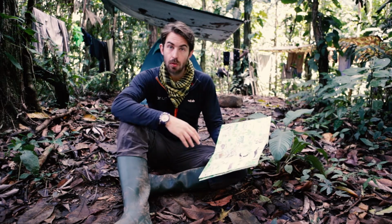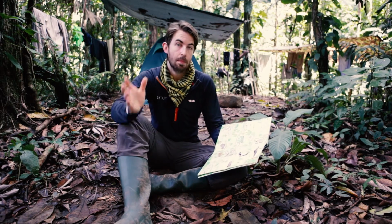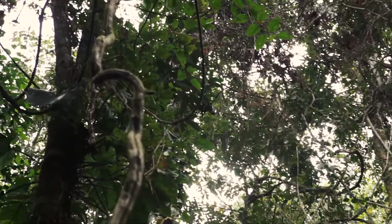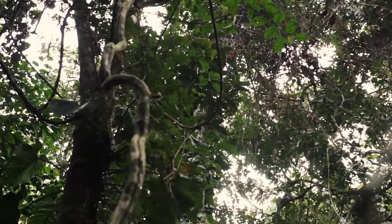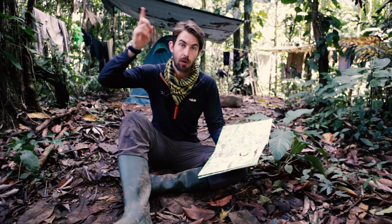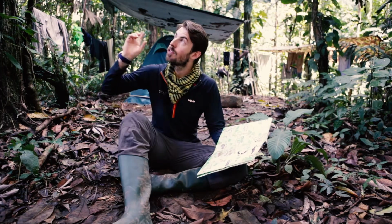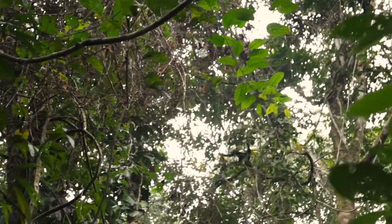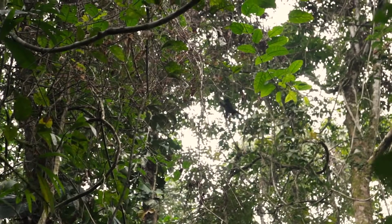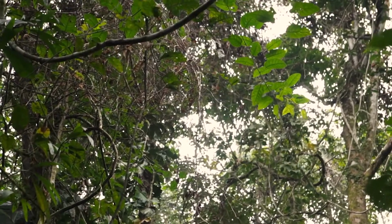Things like the monkeys, we've seen loads of monkeys here in camp and on our travels around the Amazon jungle itself. And the squirrel monkey, we've seen quite a lot of. In fact, quite a few came through camp just yesterday. Quite a few came just over our heads here. A little troop of monkeys came through. Squirrel monkeys, we've seen woolly monkeys, we've seen capuchins, we've seen all sorts.